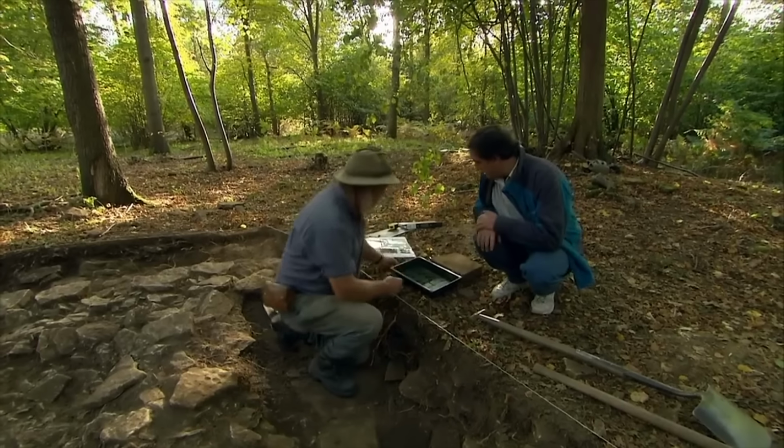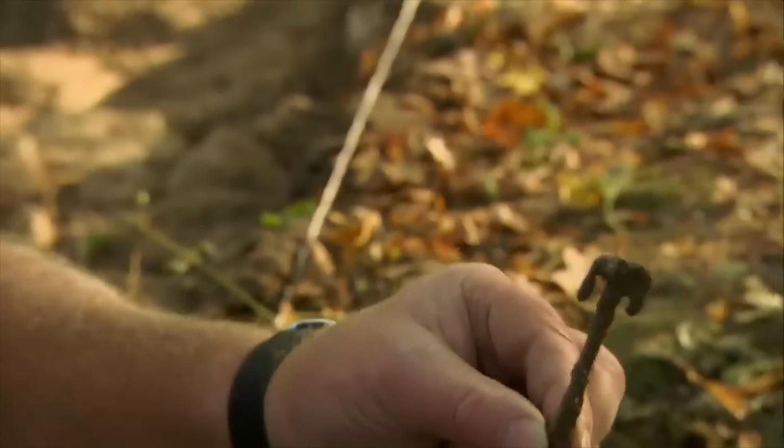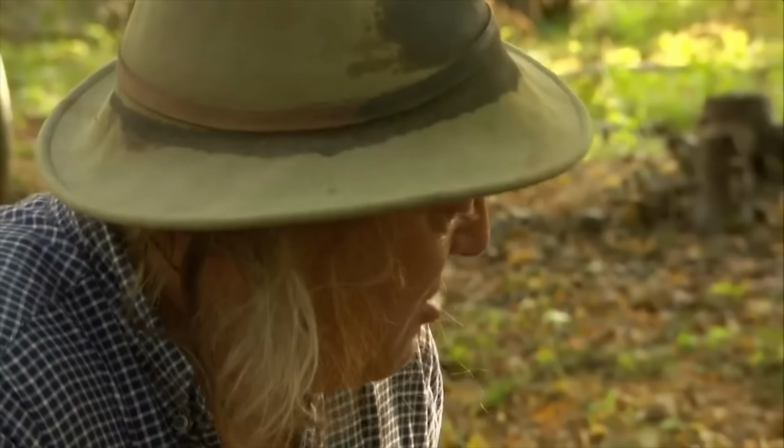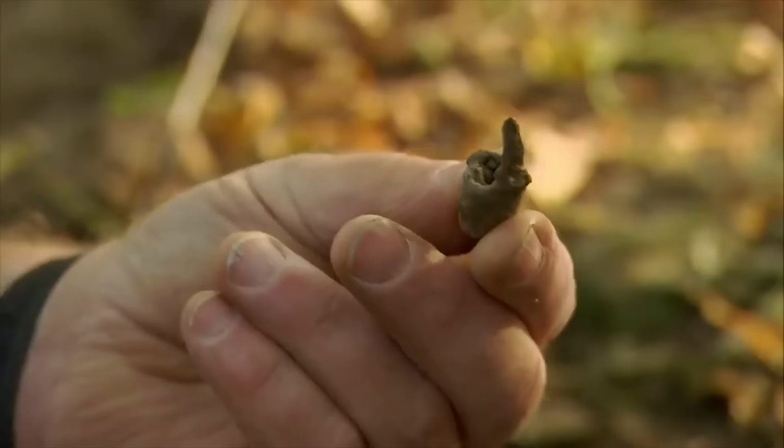We're actually starting to get some metalwork. I think that's a Roman key, isn't it? You're quite right, it's a key, but it's quite a simple type of key. But where there's a key, there must have been a door. And something worth locking up. So I was right about that one, but I don't know about that.